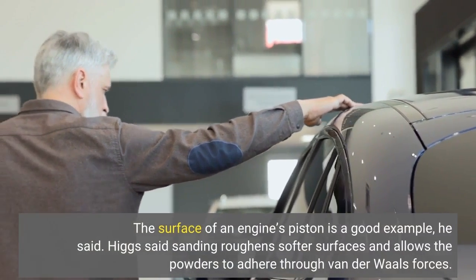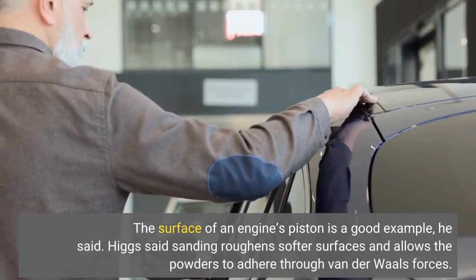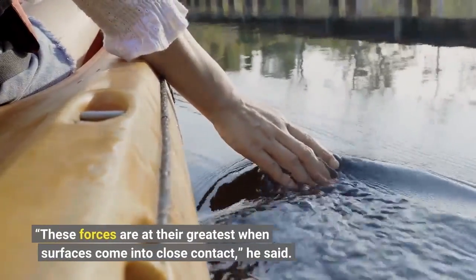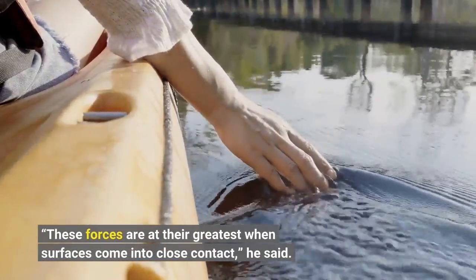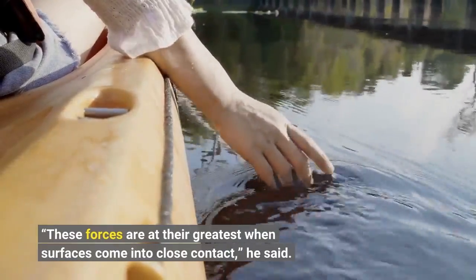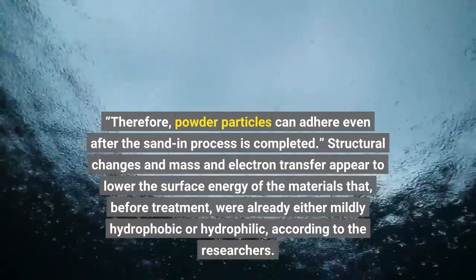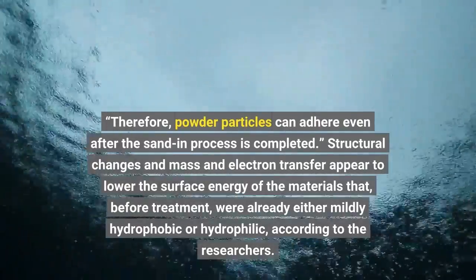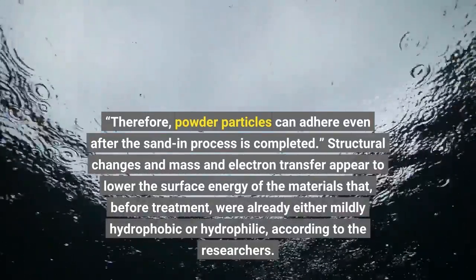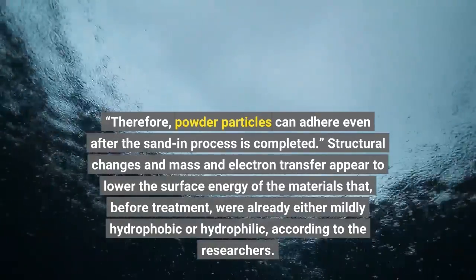Higgs said sanding roughens softer surfaces and allows the powders to adhere through van der Waals forces. These forces are at their greatest when surfaces come into close contact, he said. Therefore, powder particles can adhere even after the sand-in process is completed. Structural changes in mass and electron transfer appear to lower the surface energy of the materials that, before treatment, were already either mildly hydrophobic or hydrophilic, according to the researchers.